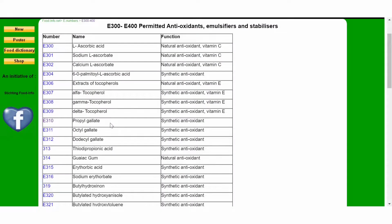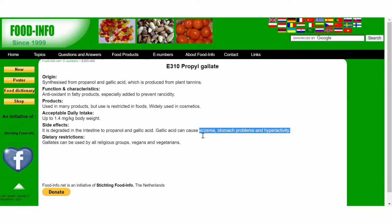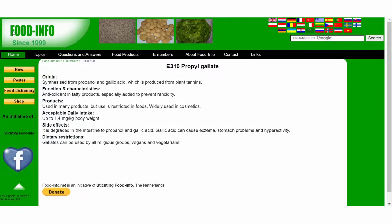Now what's awesome is they give you a whole website to go to with a database of all the branded products that have these additives. So E310 is propyl gallate. It's a synthetic antioxidant. So again, a chemical. So now if I click on that, wow, this is an awesome website. The origin, it tells you where it's from. It tells you the function and what products it is. Oh, it says it's restricted in foods, widely used in cosmetics. That's interesting. Wow. But I'm really excited to look more into this.